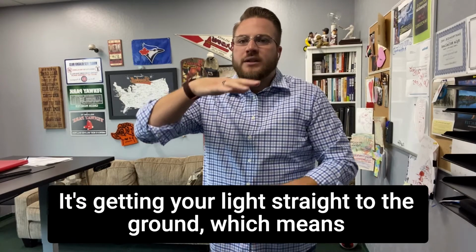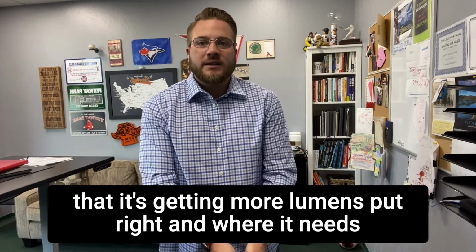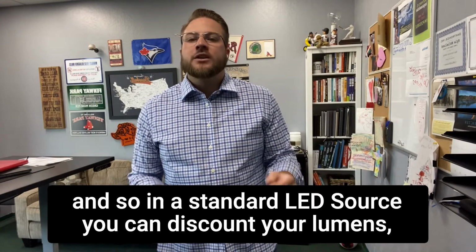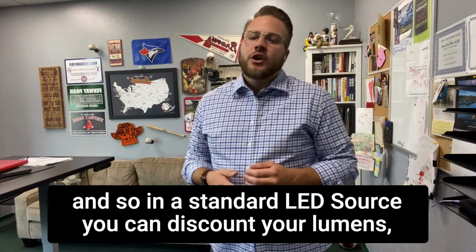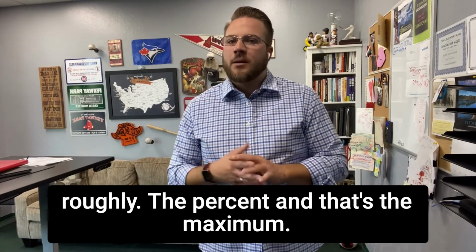It's getting your light straight to the ground, which means it's getting more lumens right where they need to be. The foot candles are bright where it is supposed to be bright. So in a standard LED source, you can discount your lumens roughly 80%. And that's the maximum I would recommend.